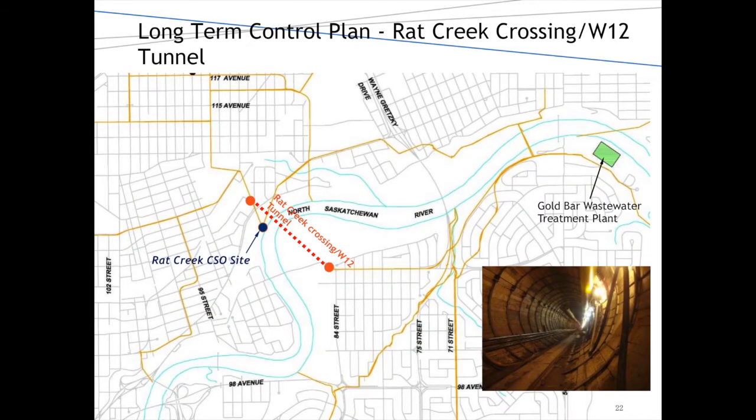This is another component, which we call the Great Creek Crossing. It is a 1.1 kilometer tunnel, 2.5 meters in diameter, going under the North Saskatchewan River. After completion at the end of this year, it will be in operation next year and will allow up to 15 cubic meters per second to go to the Goldbar wastewater treatment plant. If you imagine that it is not there, that 15 cms of flow would go to the North Saskatchewan River. So it's a huge, significant improvement.